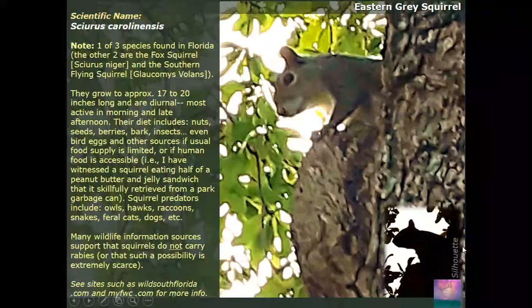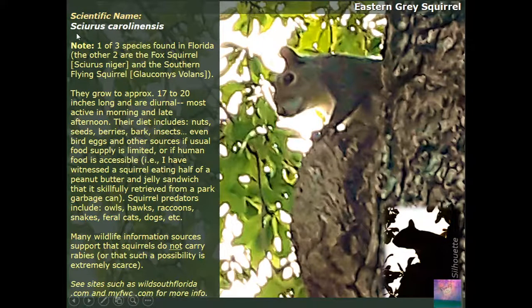All right, so I like to close on a note of nature. This time it is the eastern gray squirrel, and I'll let you look at the scientific name. I believe it's pronounced Sciurus carolinensis. It's one of 3 species of squirrels found in Florida. The other 2 are the fox squirrel and the southern flying squirrel.